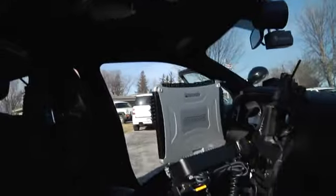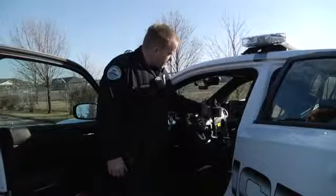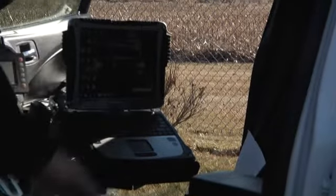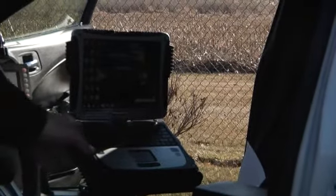In the front of the patrol car, what we have is our newly added, 2 years ago we started purchasing in-car computers. And there are several reasons for that. Also with the computer, in the armrest there's a printer, so we're able to print any forms that we would need on the street.